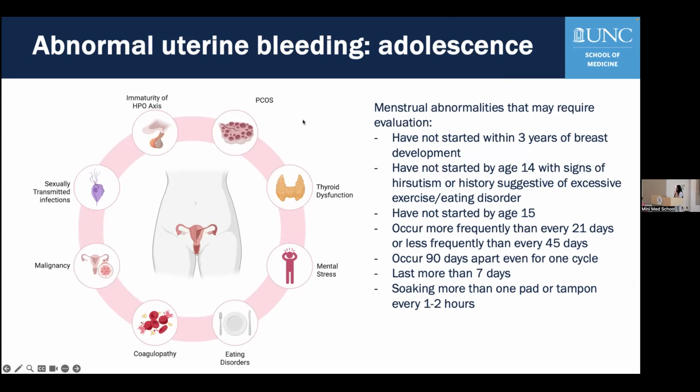Other changes that can cause abnormal uterine bleeding in adolescents are PCOS, thyroid dysfunction, mental stress, eating disorders or excessive exercise, coagulopathies or blood disorders, malignancy, and sexually transmitted infections. Menstrual abnormalities within this time frame that may require evaluation are typically ones where you're starting your period later on, or if it's occurring really frequently or less frequently.